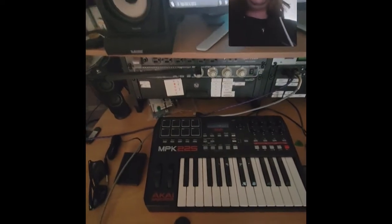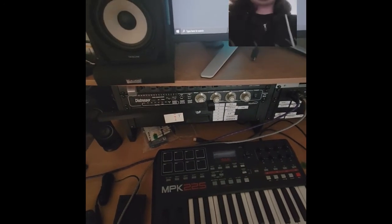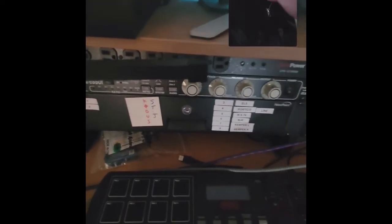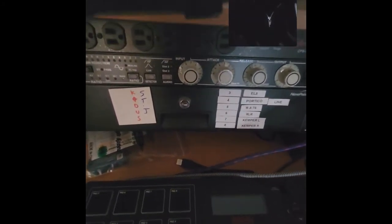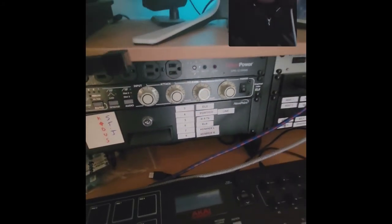On this side, we got an Akai MPK 225, which is a MIDI controller, so it helps me. I can play synths or I can do other stuff like that. And this is an Empirical Labs EL8 Distressor, which I basically use on guitars as a high pass, or I use it on vocals to make them really sit up in the mix and be pretty powerful. And for rock vocals, it works pretty well.